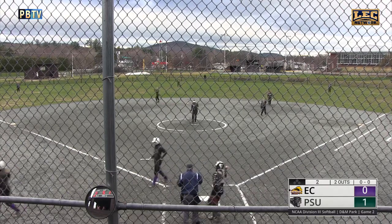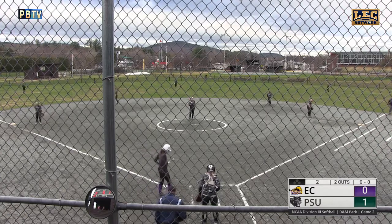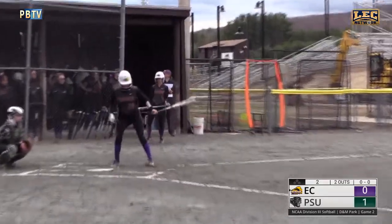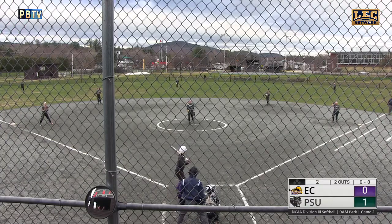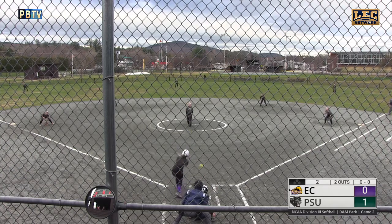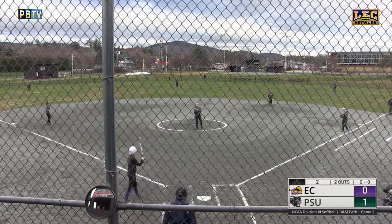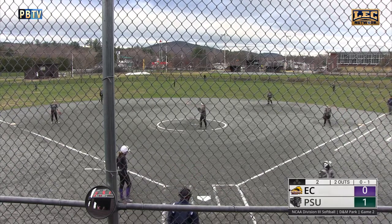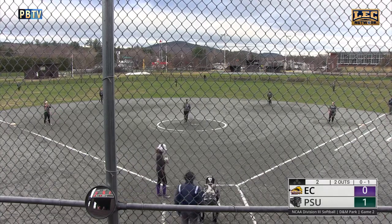Now batting center fielder number 22, Mallory Shofie. Up to bat now, number 22, Mallory Shofie. Swung on and fouled. A good first cut by Shofie. Getting her timing down on that first pitch will be essential.